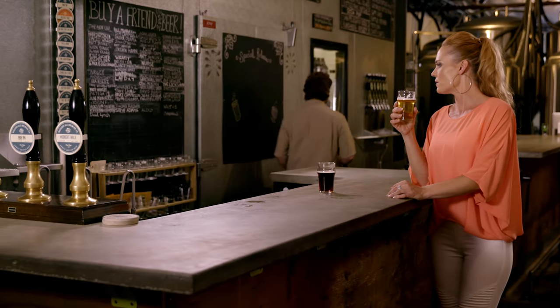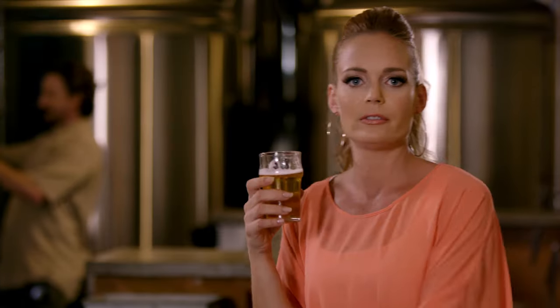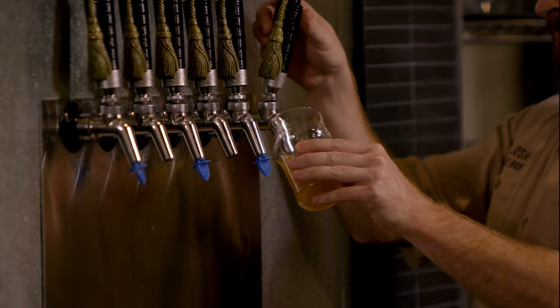I like it, it's very crisp. It's actually got a great aftertaste too, because it's got a very fresh, you're just walking away, you're just wandering off. I feel tempted to jump behind the bar and pour myself a pint myself, to be honest.